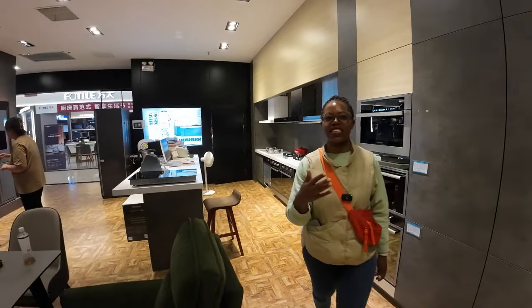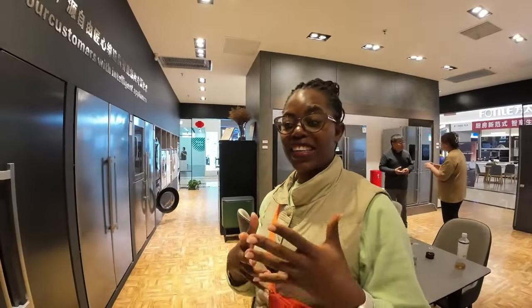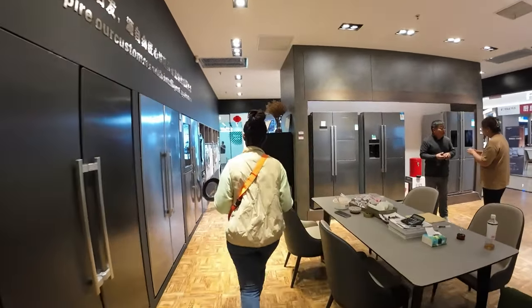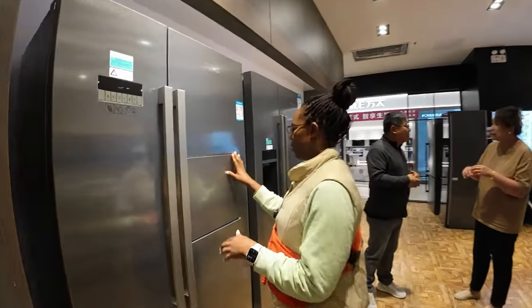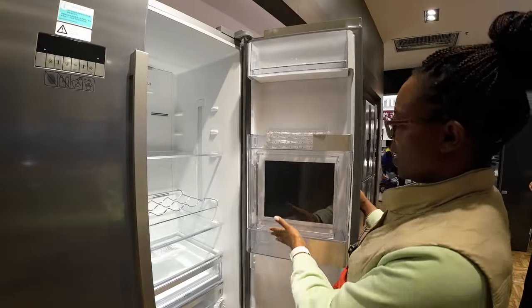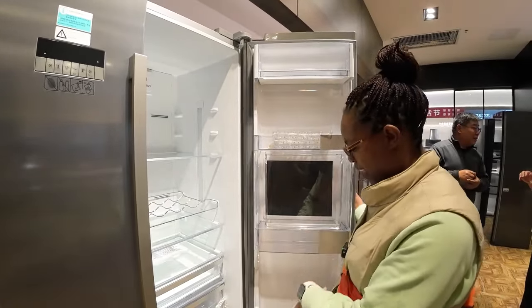Now how about this one? Let me show you guys. I think this is a kind of fridge that can give you ice. That is the ice box on it. Come on, let me show you. This one. What is here? Ooh. Let's see. I think it's the ice box. Yes. This is the ice box, guys. The ice box. Imagine, okay.